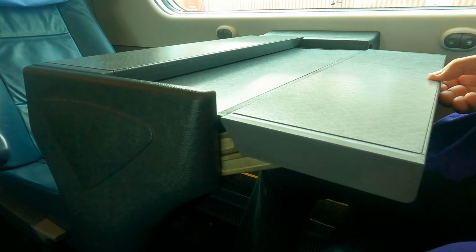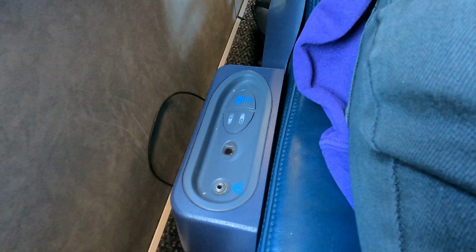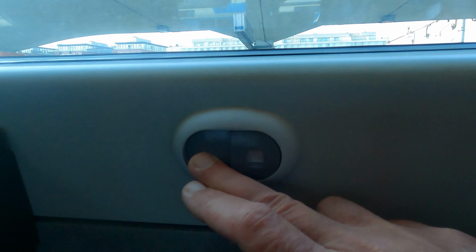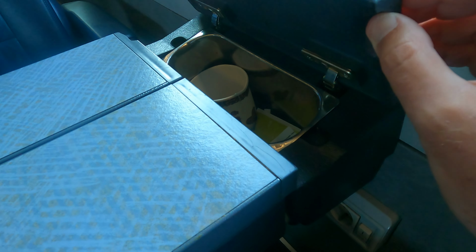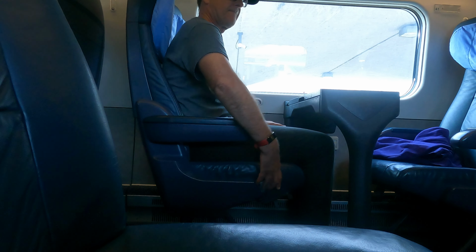Underneath the funky extending tables is a European plug socket. And under the retractable armrest is some of the old electronics for the long-gone onboard entertainment system. There's a small luggage rack above with integrated reading lights. But the poshest thing on offer is the electrically operated blinds. There's also a bin integrated into the table, and the seats have a decent recline with luggage space behind them too.